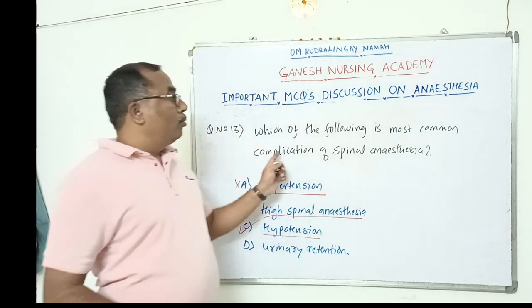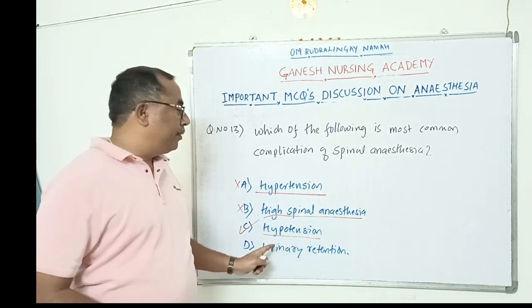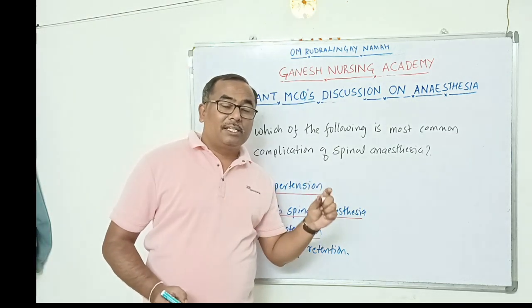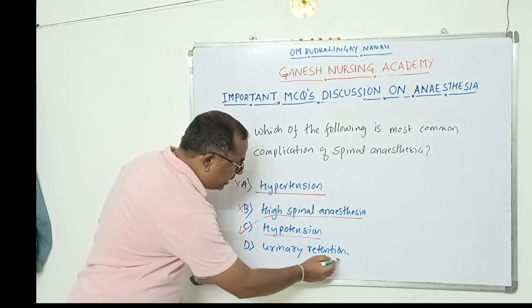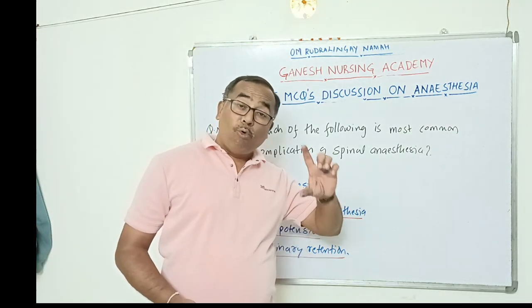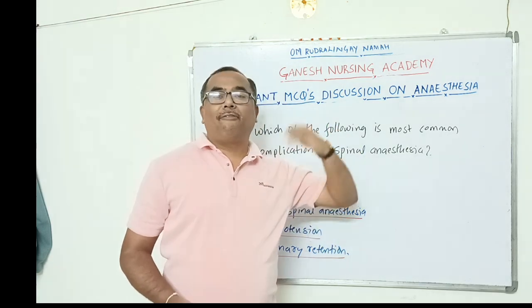Which is the most common complication of spinal anesthesia? It is hypotension. Immediately after administration of a local anesthetic drug into the subarachnoid space, the patient can develop hypotension. And next is option D, urinary retention. Urinary retention is the most common complication of spinal anesthesia after the surgery.